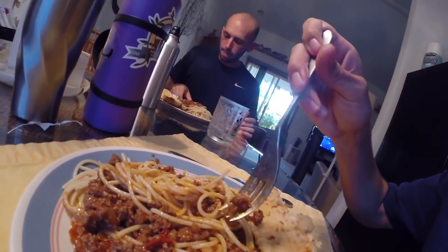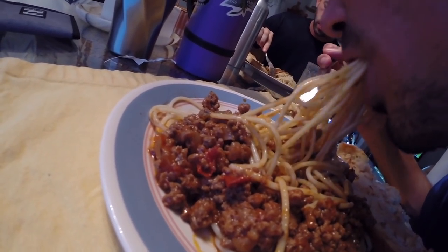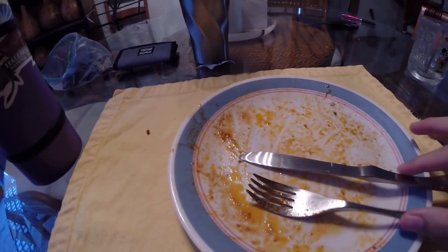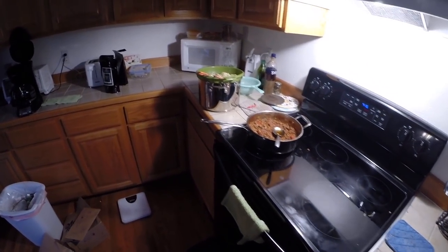Bro, it's good. Better than one from a can. The spice made it way more high grade. Great spice. Well, dude, that was good. Oh, Clean Plate Club. I give that a solid ranking on homemade style sauce. It's actually substantially better than the normal one.